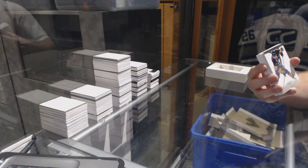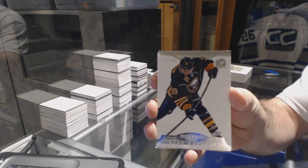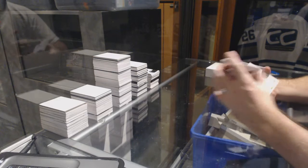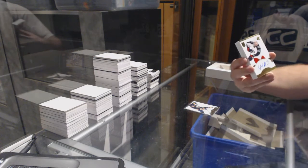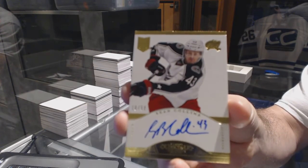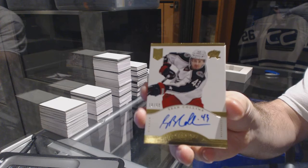We've got for the Buffalo Sabres a 299, Cody Hodgson. For the Columbus Blue Jackets, numbered to 50, gold rookie auto, Sean Collins, numbered to 50.